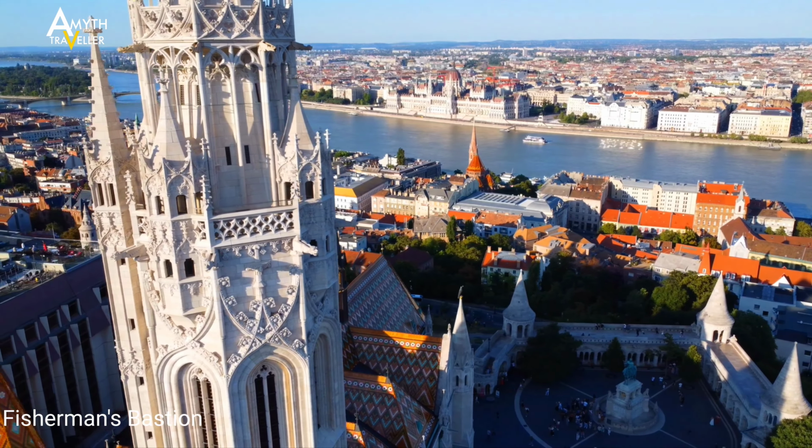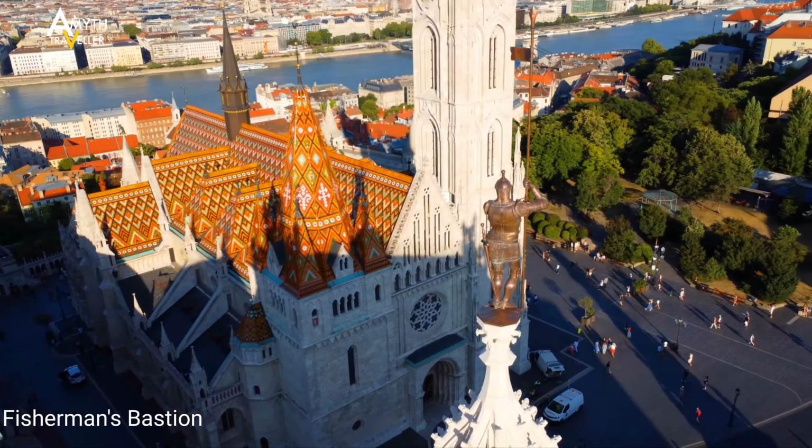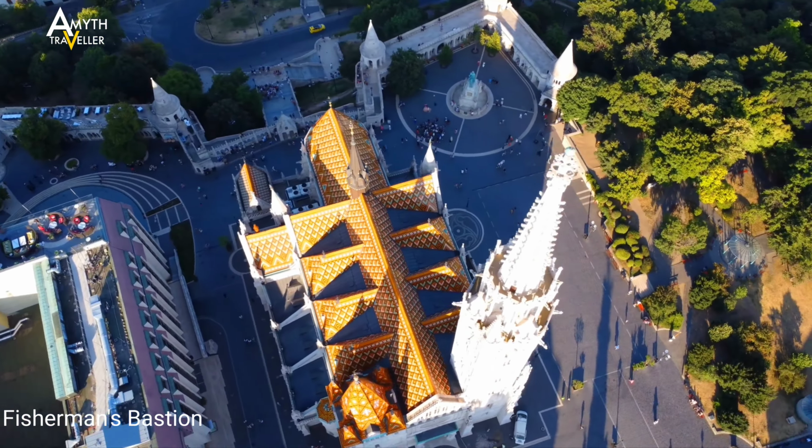What you see in the background is the Bastion Castle, which is also called as a fisherman castle, and this is a must visit place because it looks so beautiful. So basically it is called as a fisherman castle, not because it belongs to the fisherman, of course. Beside the castle there used to be a fish market, and hence it is called as fisherman castle.